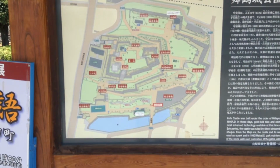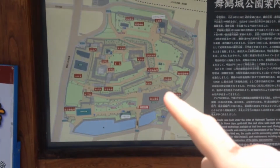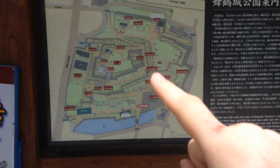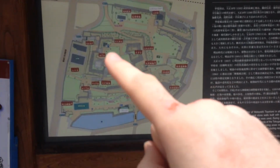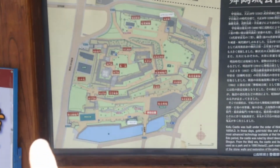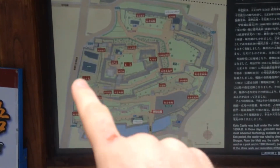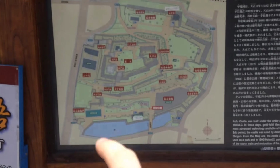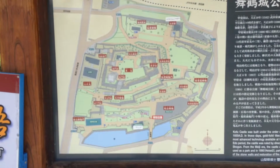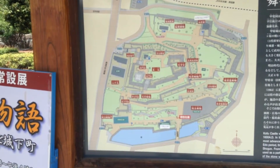So there are 3 levels. There's this level right here, and then there's a second level which includes this area and this area, and then this is the highest level right here. And so in Japanese castles they make these squared off areas. They call them marus, which means circle, but maybe it's a different kanji. I think it's a different kanji, maybe, I don't know, but yeah. So, well, let's go.